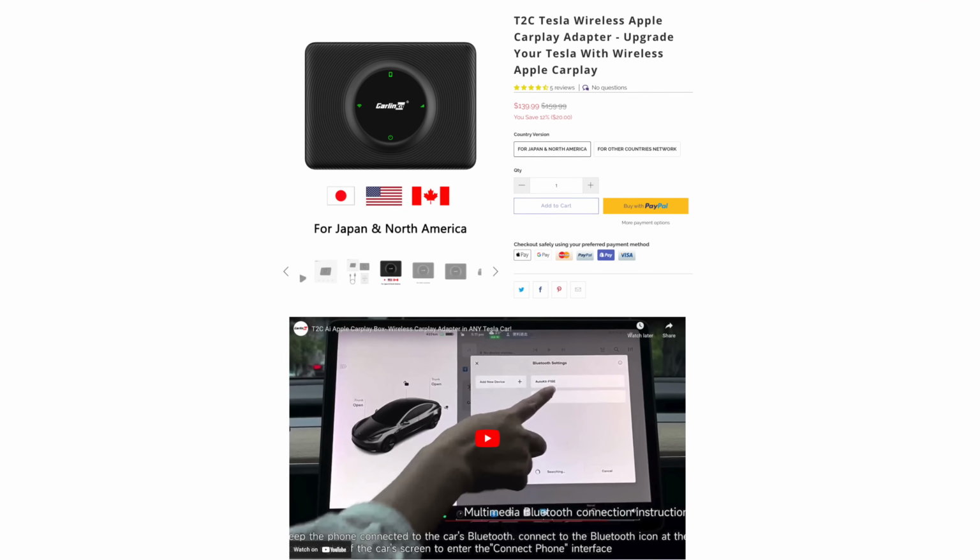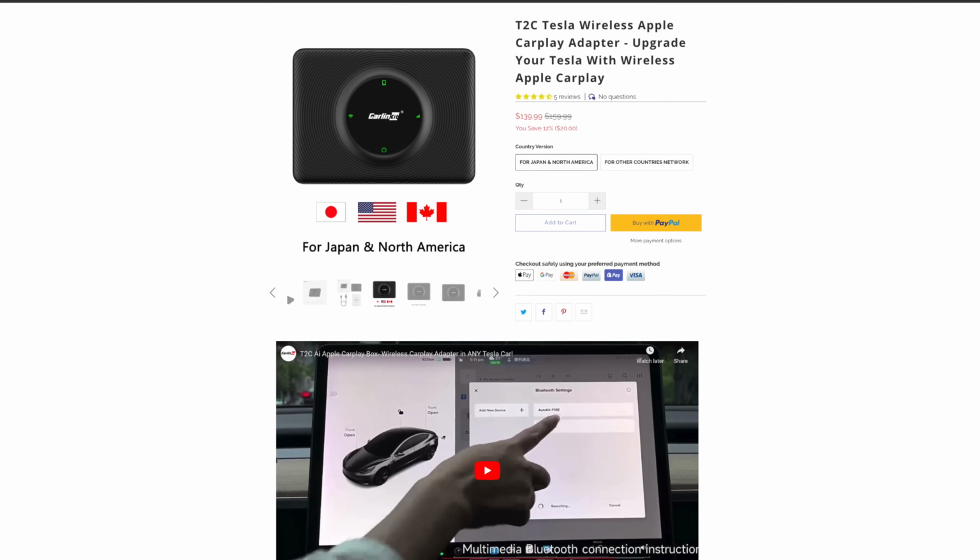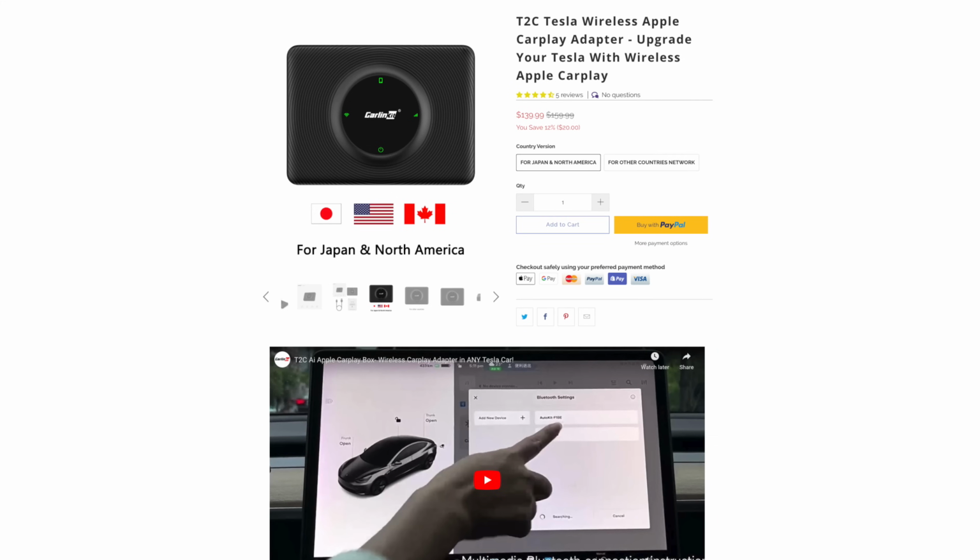But one of the comments I saw in that video over and over again, and I got a lot of emails and tweets about this, was: what about a plug and play solution? I want what you're showing off. I want the full experience, but I want something plug and play. If you wanted that, look no further than this. This is a custom box from Carlinkit that is specifically made for Teslas, a plug-and-play solution that gives you full-on Apple CarPlay right inside of your Tesla.